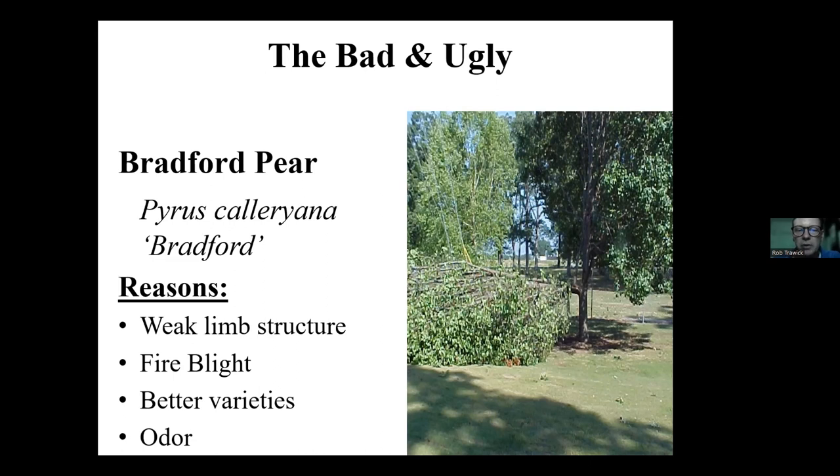The tree has an extremely weak limb structure. As you can see, most of the branches all come out at the same spot. You get very narrow, what they call crotch angles. And as the tree grows, it literally grows itself to split. Fire blight, which is a bacterial disease of rose family members, and yes, this is in the rose family, believe it or not, can cause dieback on these trees.